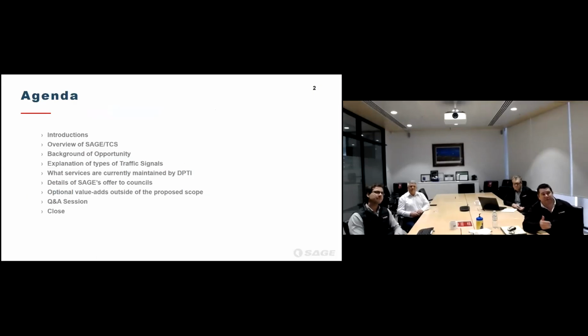So what we're going to go through as part of this agenda is an overview of Sage and TCS. We'll go through a background of what the opportunity looks like. We'll do an explanation of what the current traffic signals solutions are in the council regions, what services are currently being maintained by DIPTI, and the details of Sage's offer to the council. And then we're also going to touch on some of the optional value adds that we offer as a business, particularly around some of the smart cities part of that scope. And then we'll open for a Q&A session at the back end.